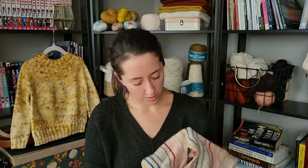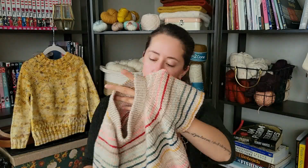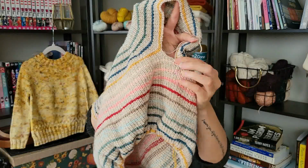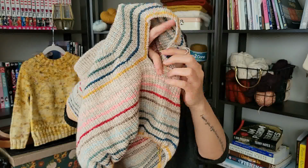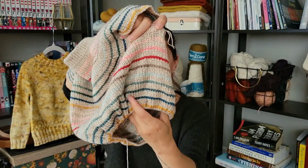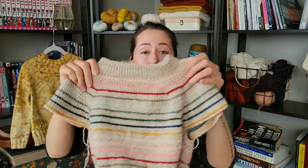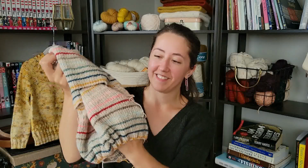So I'll show you. The last time I showed you, I have a marker here, I was right here at this first pink stripe, and now I have done actually a whole repeat of the colors again. By the way, this is my own hand-dyed yarn. The main color is Pale Mushroom, and then the contrast color is the Jolly Holiday mini skein set. So I have been consistently working on this for 4 days, and I have made 5 inches of progress.